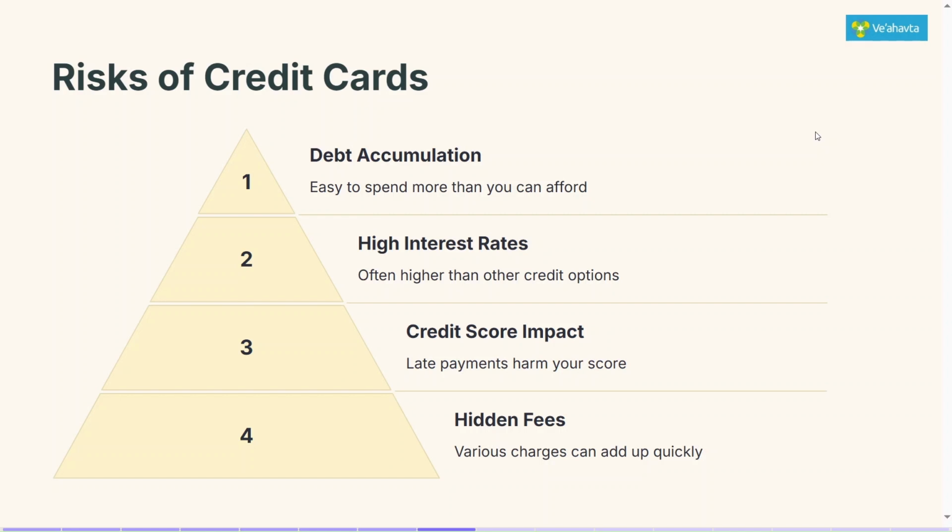One late payment can tank your credit score by over 100 points. That can mean higher security deposits for your apartments, being denied job opportunities, and yes, some employers check your credit scores, and even paying more for car insurance. When you're already struggling to make rent, a damaged credit score can lock you out of your basic needs.